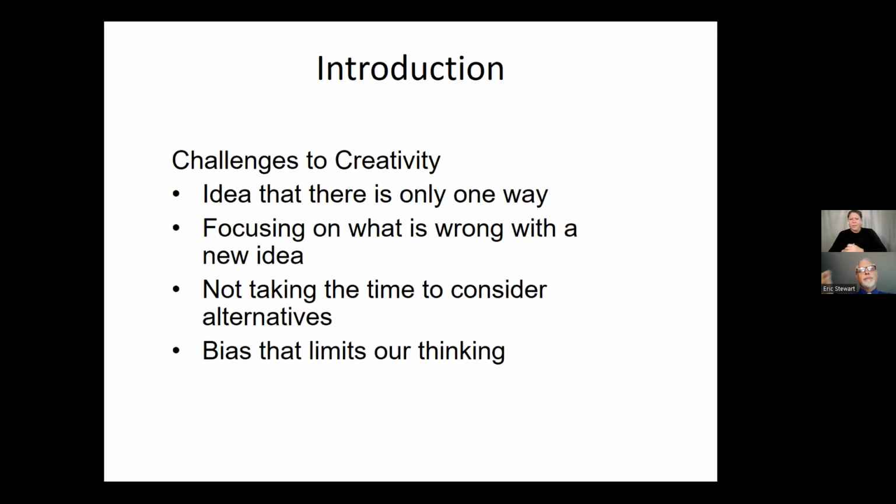Sometimes when we have a problem, we focus on what's wrong with the new idea. We focus on what's broken rather than coming up with a solution on the way to fix it. So sometimes we'll look at the symptom of the problem, and when we get to root cause, we'll be able to separate symptom from the cause. If we start to focus on what's wrong with an idea, sometimes we limit our thinking. And sometimes we don't take the time to consider alternatives.